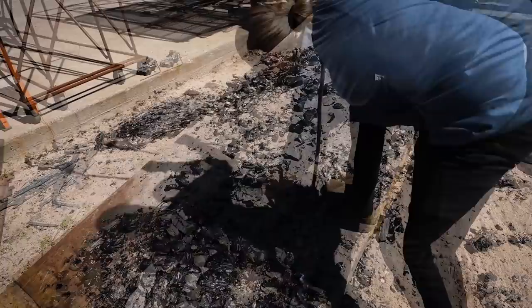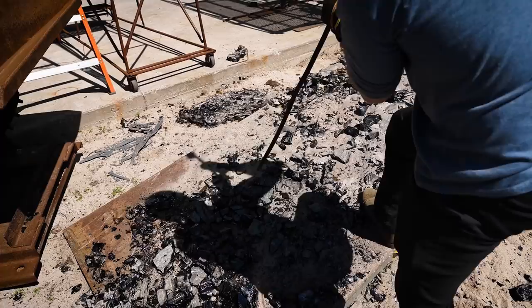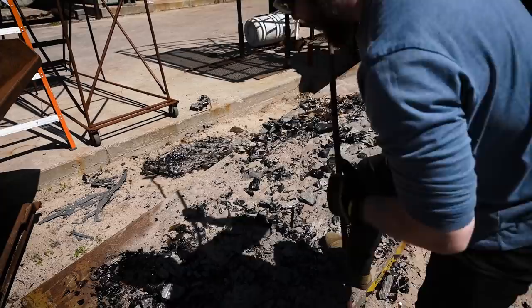No, I mean, you can see the futility of what I'm trying to do here. Did it melt? I don't know. What would it look like if it melted? Would it look like some gold streaks? I don't know. I don't even know what I'm looking for, really. Because if it melted, then it's totally gone.